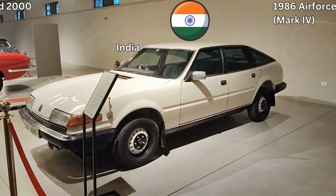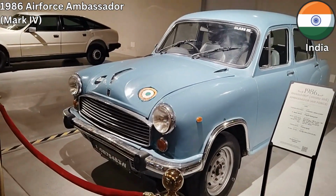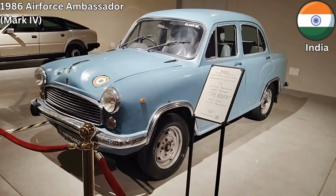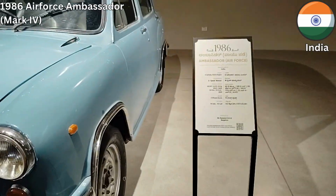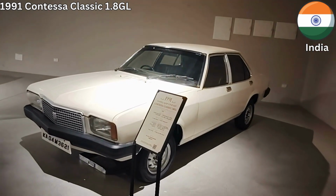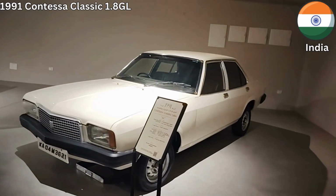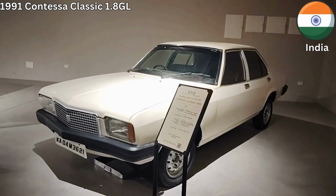The 1986 Ambassador Air Force or the Mark IV was popular as the national car of India. It was the car mass-produced for the longest period with minimal design changes on the same assembly line in the whole world until 2014. The 1991 Contessa Classic 1.8 GL was the symbol of luxury in India. For its time, it offered features like a sunroof and power windows.